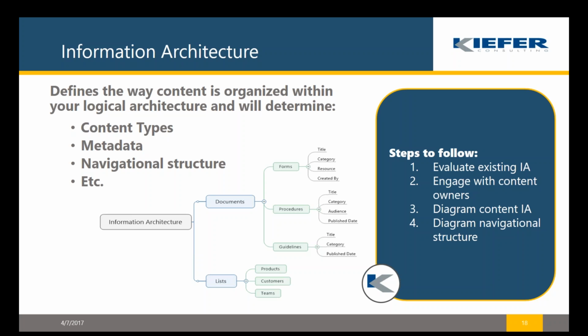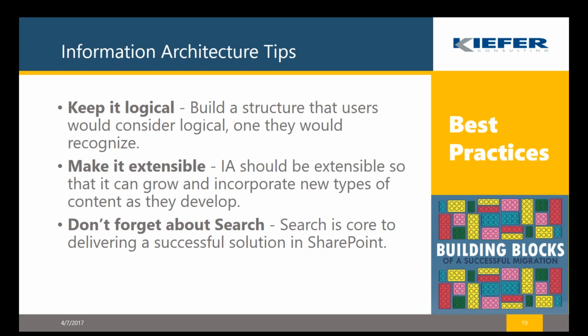So there's a bunch of steps you should take, but essentially you're going to be evaluating what you currently have. You're going to be engaging with your content owners to define what extra bits of information they could use to better find their content, and then you're going to diagram out how that content's going to live, right? Because you really need to plan how this content's going to live in this new environment.